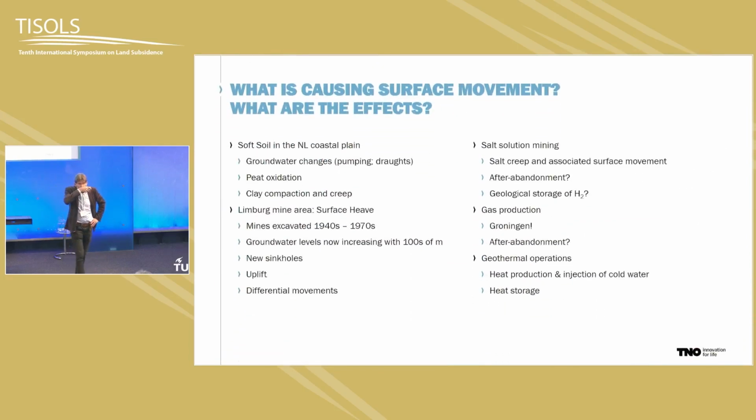I think you are all acquainted with this now as well, but I will just give a little feeling of what I'm going to talk about. We have seen a lot of work on soft soils, and I will not cover that in this presentation. It is important, but I'll now focus on deep causes.